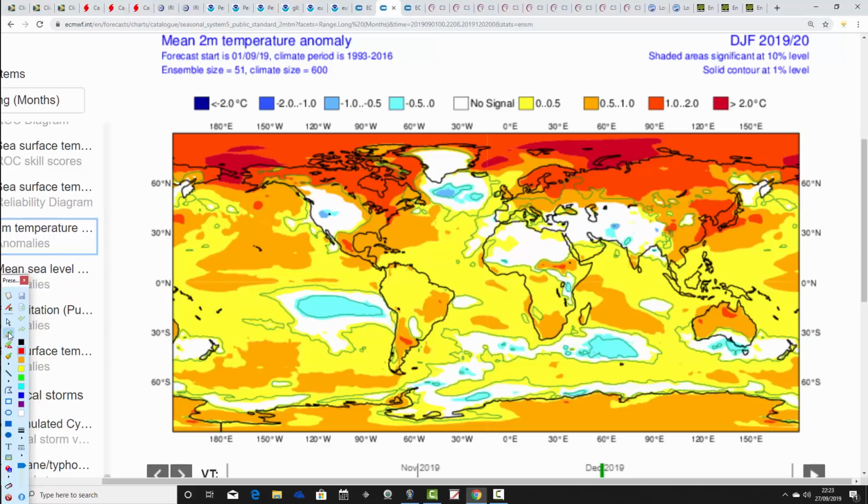Temperature anomalies with the ECM seasonal model are being forecast to be above average, not just for the UK, but through most parts of Northern Europe as well, similar to what the CFS is showing. Scandinavia to the Baltic and then back to west of Russia is actually the warmest areas to average, but all parts of Europe are being forecast to have a milder than average winter.